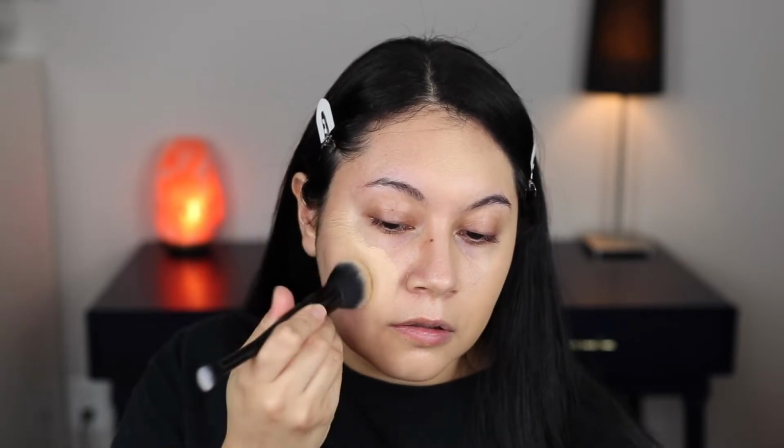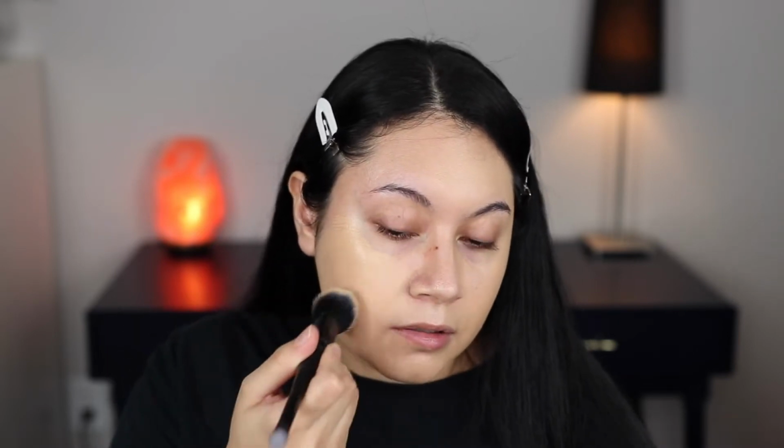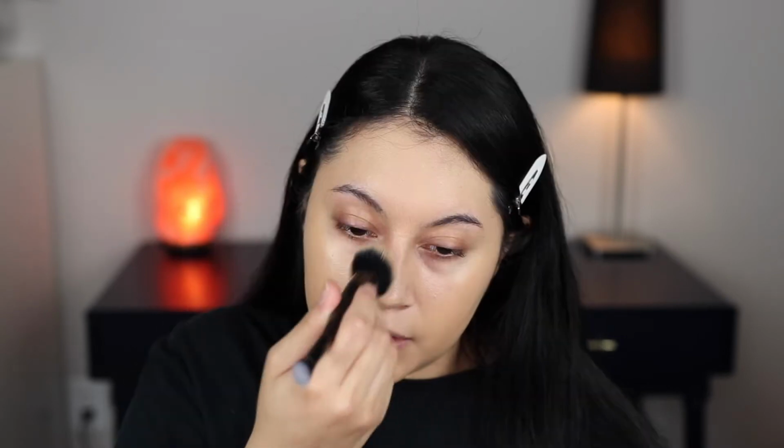And I'm gonna do one more pump actually because I almost used the full pump for one half of my face. It's definitely a thicker foundation, which I don't really enjoy. I usually don't like foundations with this kind of texture because they tend to look heavy on me, but this one isn't looking too bad so far. And then I always apply whatever's left on the brush to my nose.